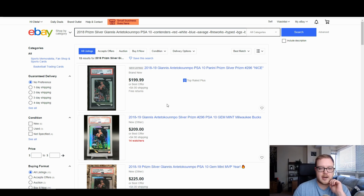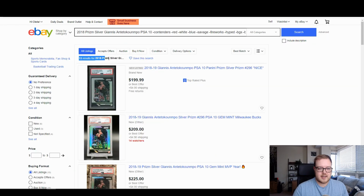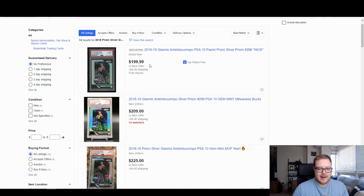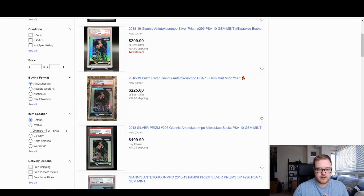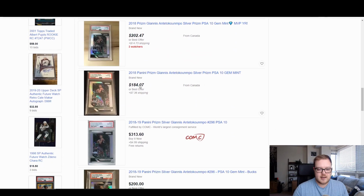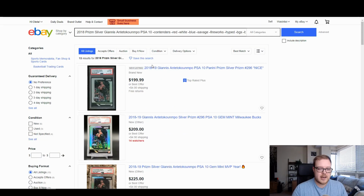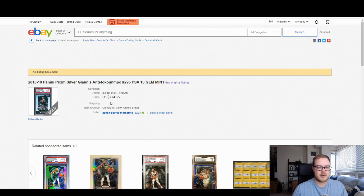But what we're doing here is we're going to look at what things are currently priced for compared to what this card sold for yesterday. So again, $224 it sold for yesterday. Meanwhile, you have 13 listings coming up for this card. But out of those 13, you have, I think it's 8. 1, 2, 3, 4, 5, 6, 7, 8, 9. 9 out of the 13 listings that are up there right now are currently less than the $225.